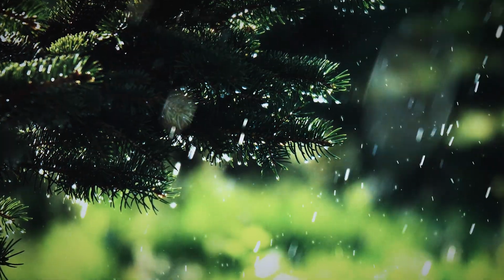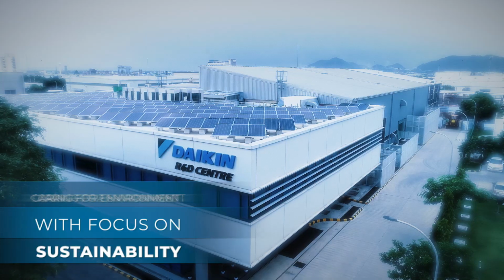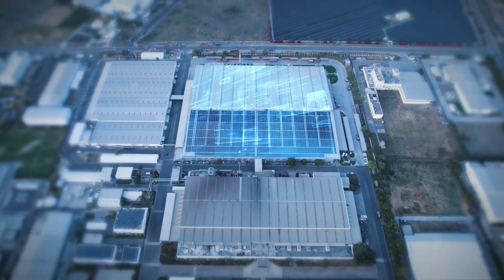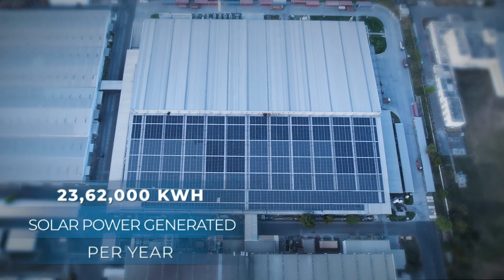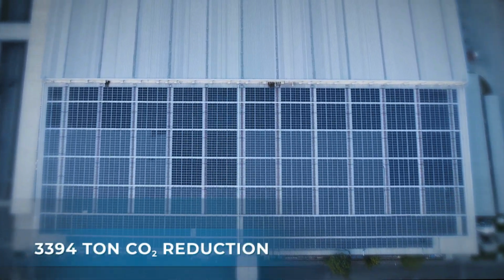Daikin has forever strived to make their factories greener. Caring for the environment and focusing on sustainability is part of Daikin's global philosophy. Located in Rajasthan with lots of sun exposure, the Neemrana campus ably utilizes solar power with a 2-megawatt plant.